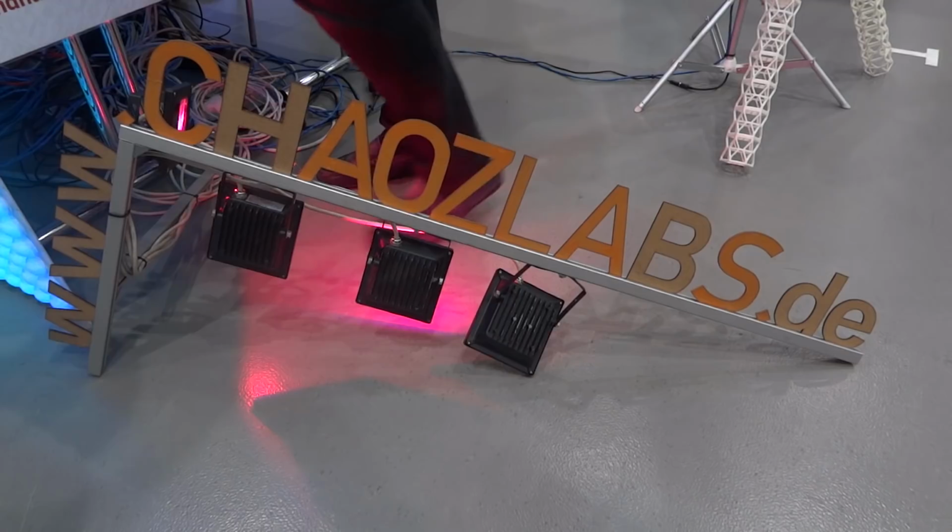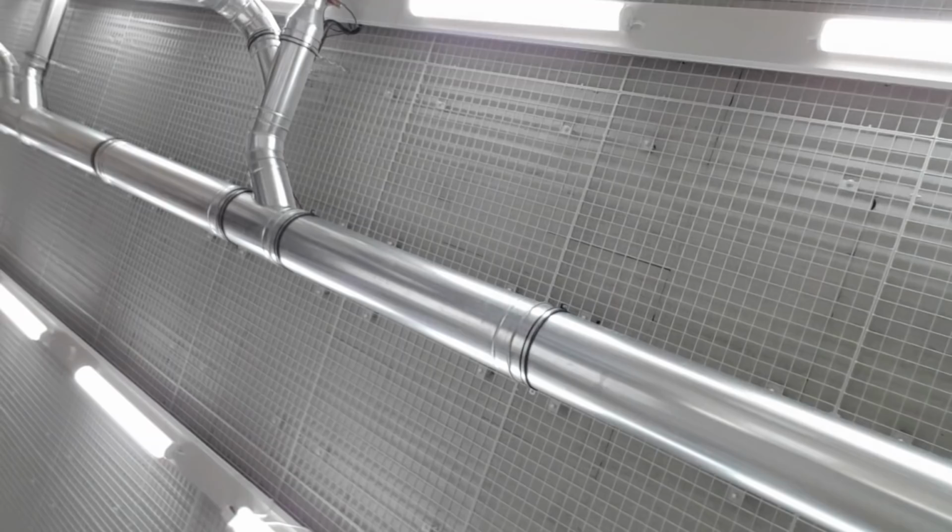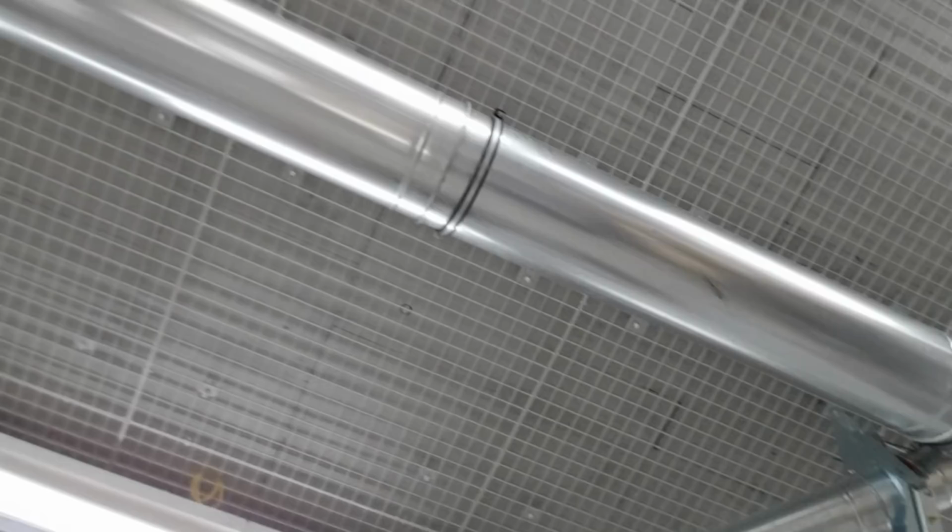Right, we're at Hafen, which is a 200 square meter makerspace in Hanover, and there's a big maker gathering. It's the first night of Make a Fare, and this place is absolutely huge and very well equipped. There's a very well equipped and very clean woodworking shop, and lots of other facilities. That's a big dust extractor.